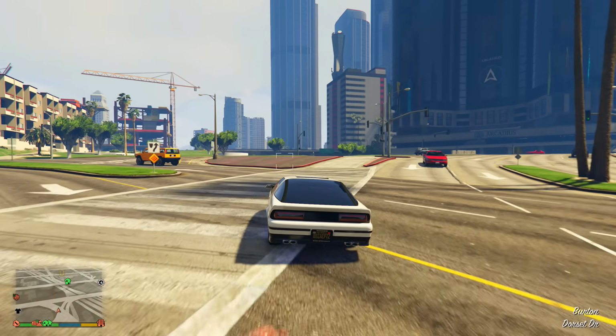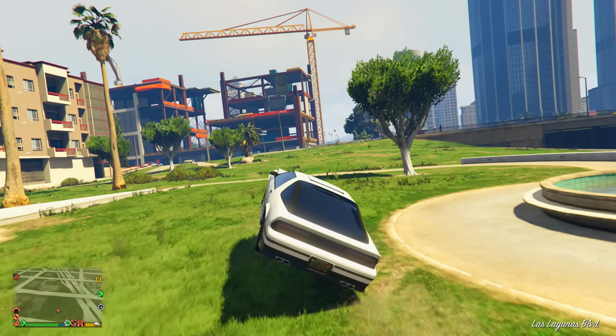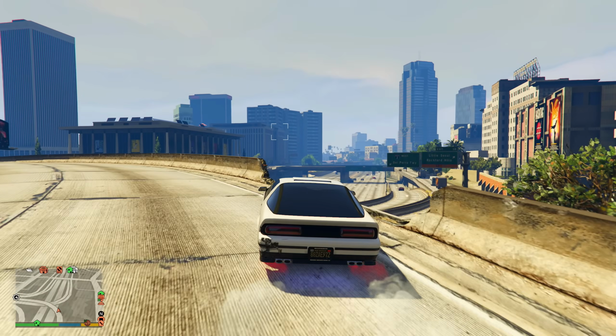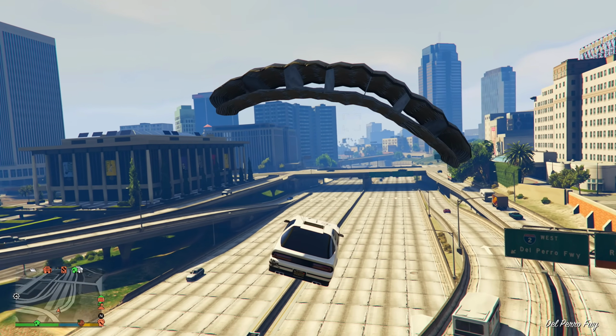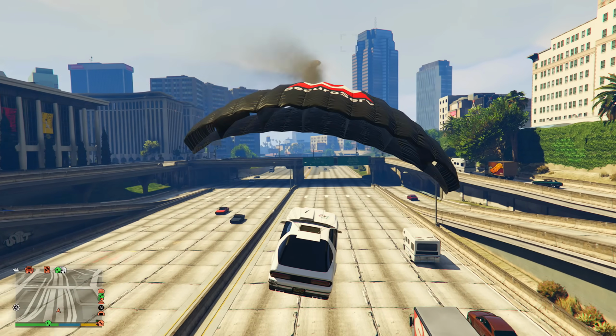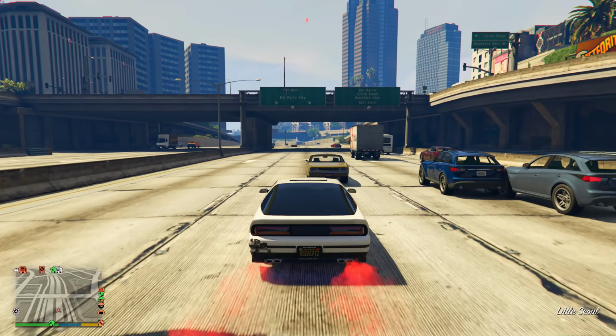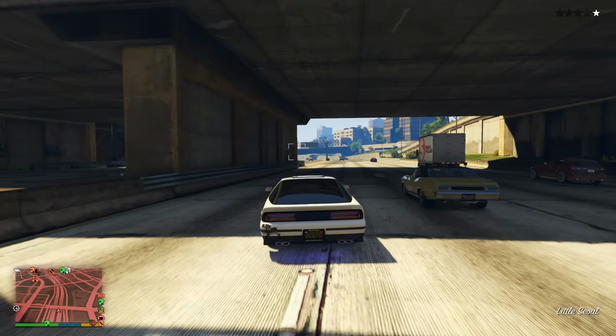So let's go over the first one right here. It is the fact that it has a jump boost button, which is pretty cool. You know, it can jump pretty high in the air. And also, if you guys do jump really high in the air, you can actually click A to deploy a parachute. And while you are in the air with your parachute, you can shoot missiles that also come with the Ruiner 2000 stock, which is pretty cool. But other than that, that's literally all the Ruiner 2000 does.